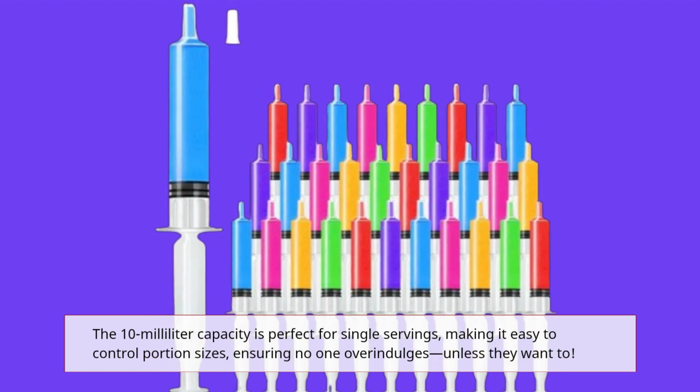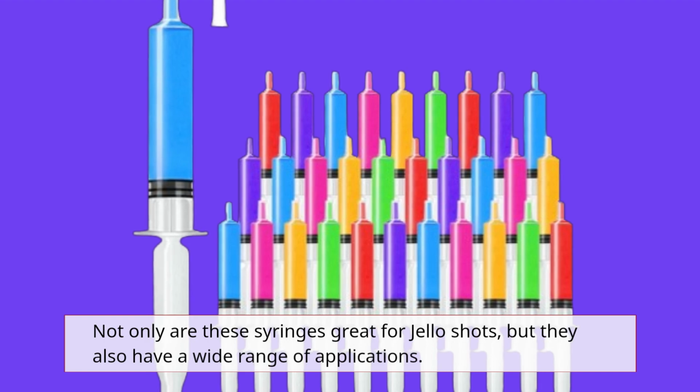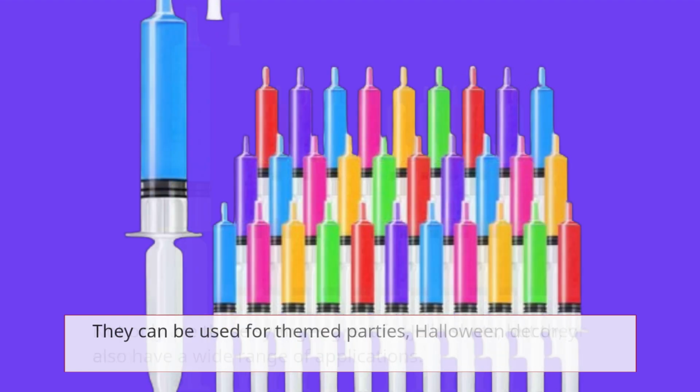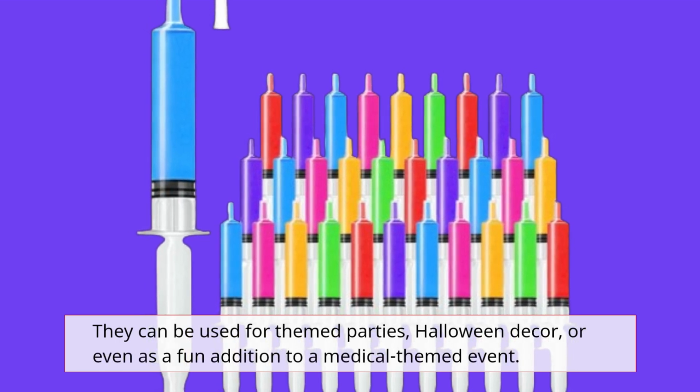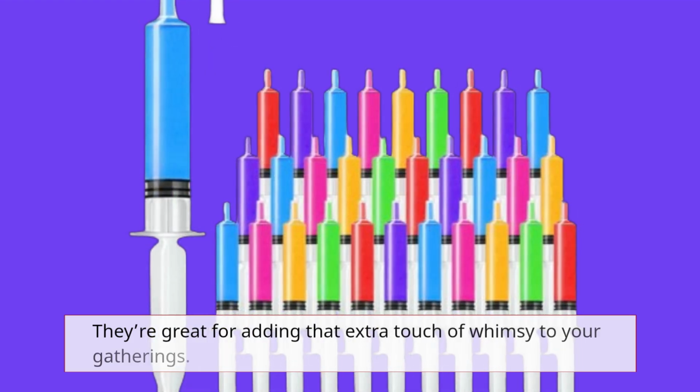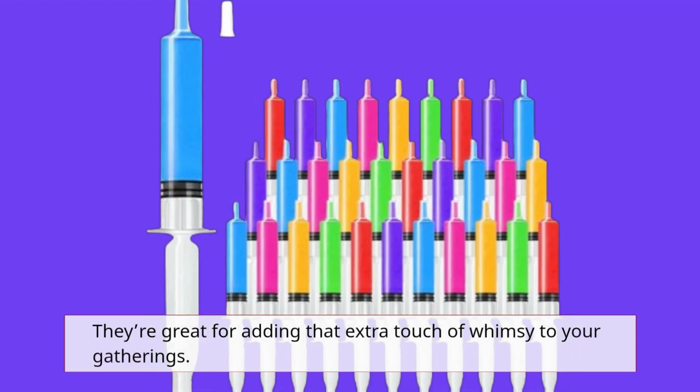unless they want to. Not only are these syringes great for Jello shots, but they also have a wide range of applications. They can be used for themed parties, Halloween decor, or even as a fun addition to a medical-themed event. They're great for adding that extra touch of whimsy to your gatherings.